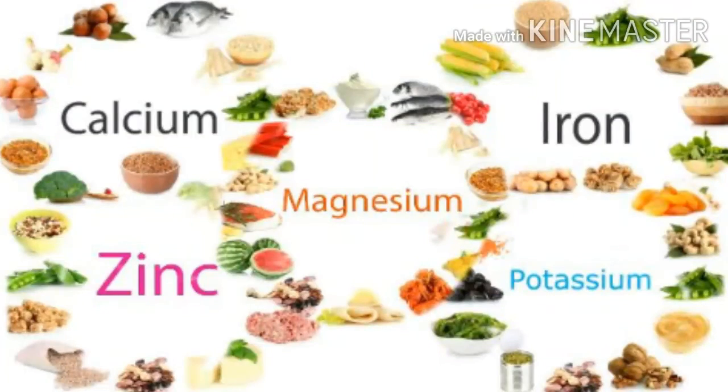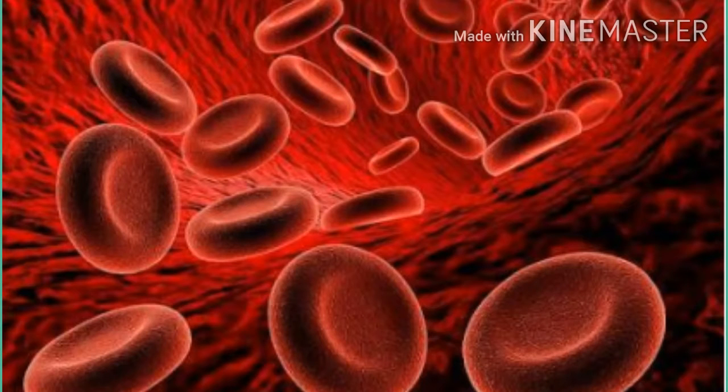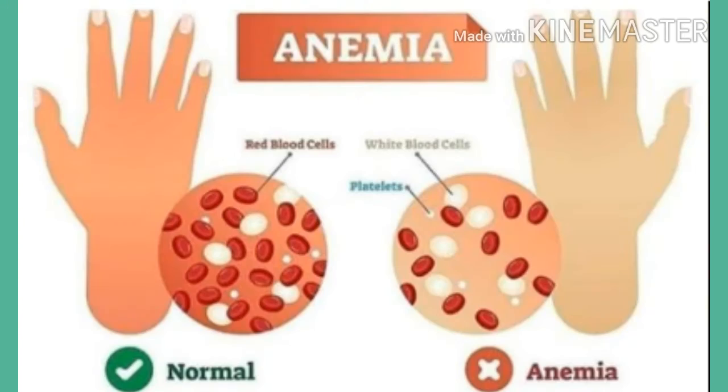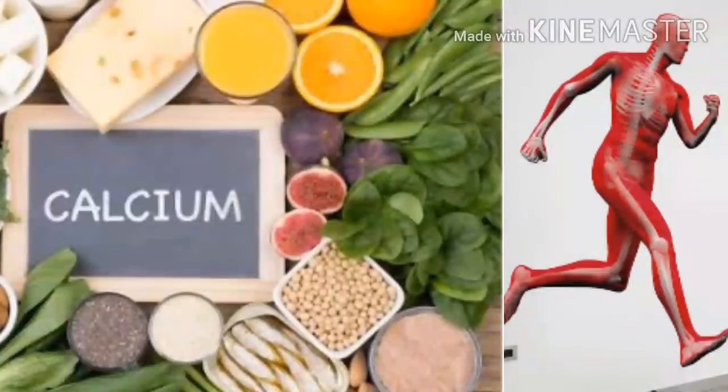Minerals: iron, calcium, sodium, potassium are examples of minerals that are essential for the body. They are needed in very small quantities, but they have an important part to play in all the necessary functions of our body. For example, iron is necessary for carrying oxygen to different parts of the body. If there is a deficiency of iron in the blood, the body does not get enough supply of oxygen and one feels constantly weak and tired. This condition is called anemia. The mineral calcium makes our bones strong.